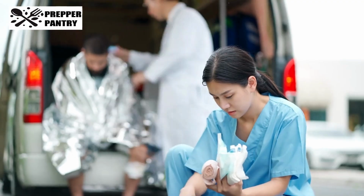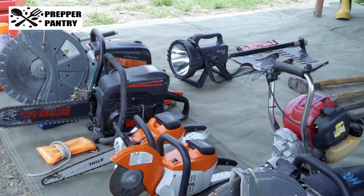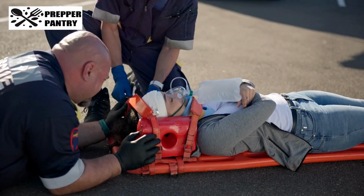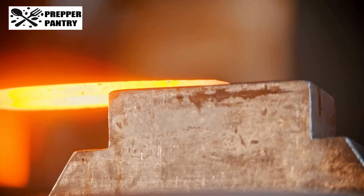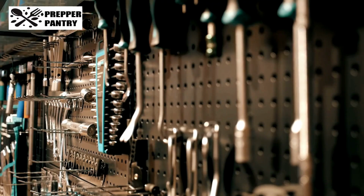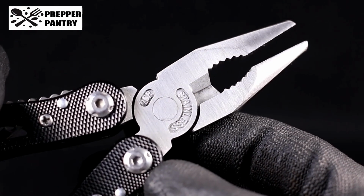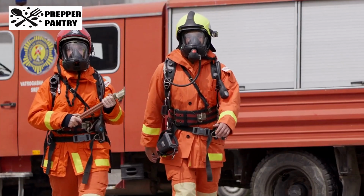5. Multi-tool. Before we talk about the next item, let's ask ourselves, what's the one tool you'd want if you could only grab one thing in a disaster? It's not a knife, not a flashlight, but a multi-tool. The beauty of a multi-tool lies in its versatility. It combines so many essential tools into one compact gadget, making it an absolute must-have for any prepper.